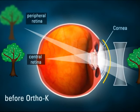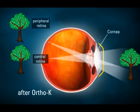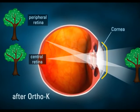So where Ortho-K fits is just an alternate and new option. It's completely reversible, so it just gives you the same sort of freedom as laser because you're not wearing anything during the day. You're sleeping in it at night, and it's just another new alternative that we can use.